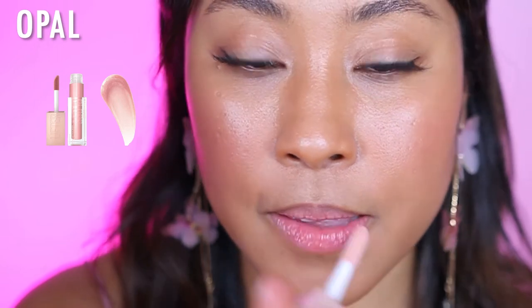All right, so we're gonna try on the lightest shade. This is Opal. Oh my God, these smell so good. It smells just like candy. So that is what Opal looks like. You get just like this very hint of pink. Kind of just looks exactly like the packaging.